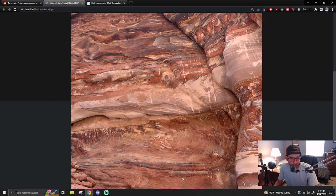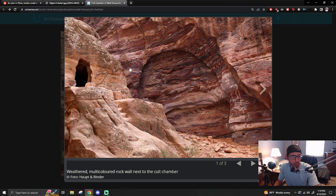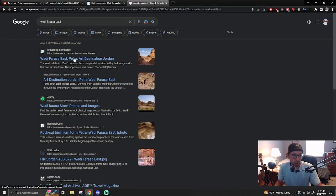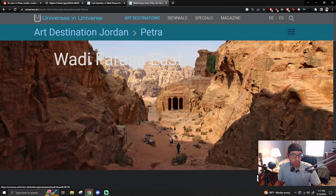These things are interesting down here. I mean, it definitely would benefit from more pictures. This one I can't really zoom in on. I could take a picture of it and zoom in on it, but Wadi Farasa East should be enough to bring up that structure.